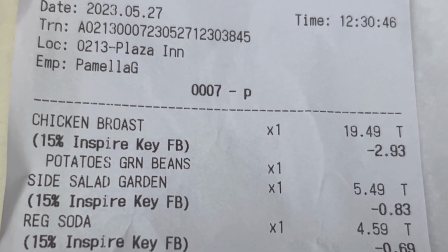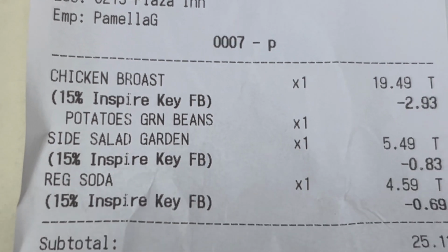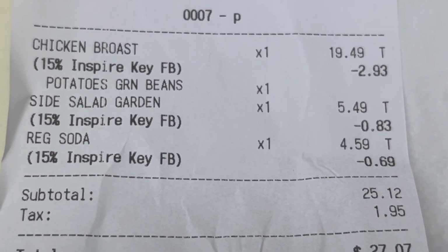And the best part is, if you have an Inspire key, you could get a discount. So with our chicken, our salad, and a regular soda, it came out to about 27 bucks.